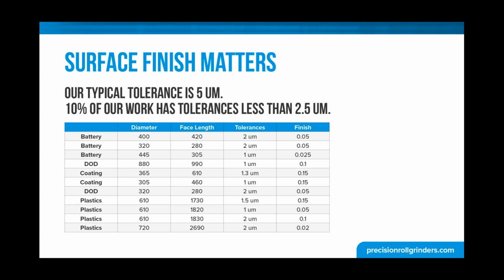And to add on to that, these are very low numbers. You also see customers that require a very rough surface finish, and we can also provide that consistently, which may not be intuitive, but a rough surface finish is oftentimes even more difficult to achieve than a smooth one. So, we have a lot of practice and over 50 years of experience at Precision Roll Grinders in getting these surface finishes within that range that you need them to be every single time we grind those calendar rolls.